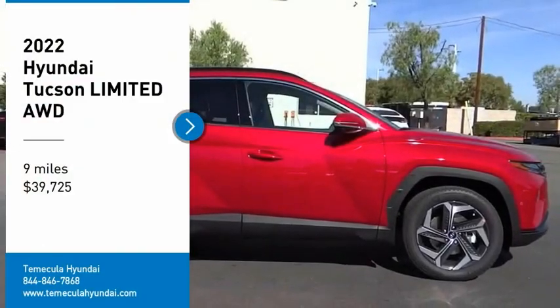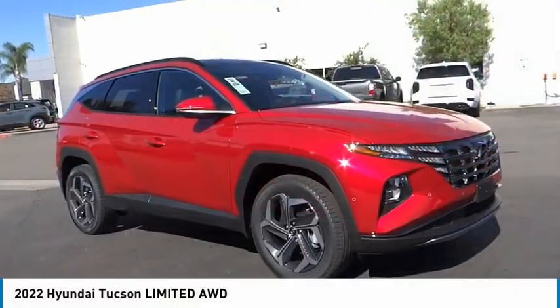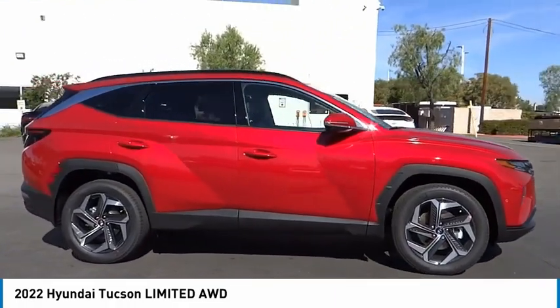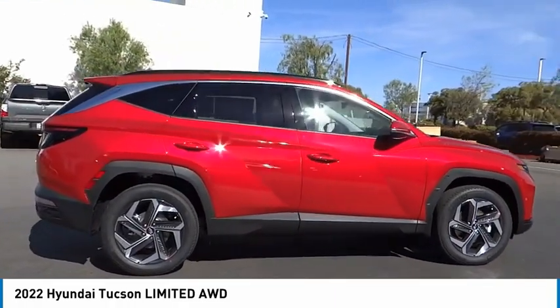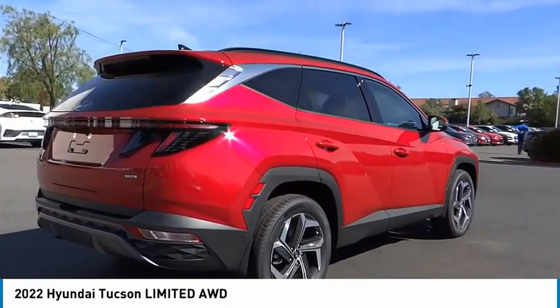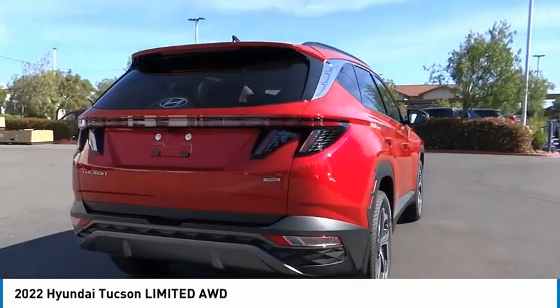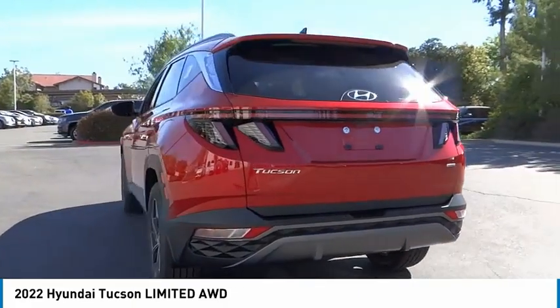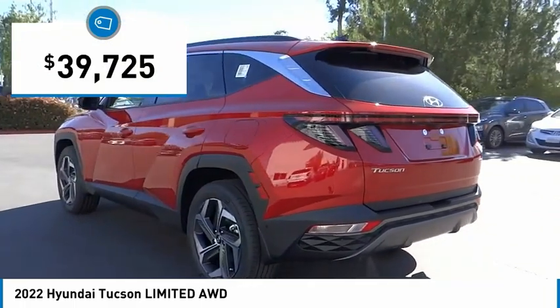Stop by and take a look at the 2022 Hyundai Tucson. The Hyundai Tucson is Hyundai's first CUV to be designed in Europe. Tucson takes the boxy utility vehicle and transforms it. With flowing curves, graceful lines, and style to spare, it's the future of the crossover and is priced below $40,000.